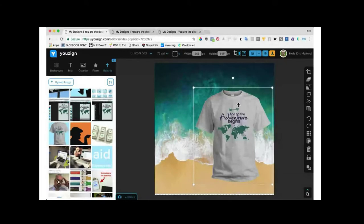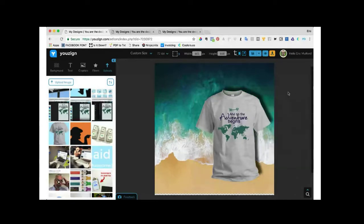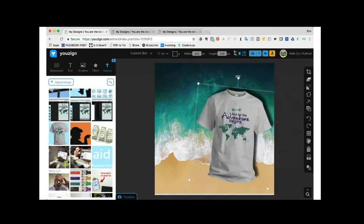So if I want to take this, this kind of blends in. I need to add a shadow here to make it look good, all right? When I add the shadow, watch what happens when I add the shadow. Increase the distance on the shadow and increase the darkness, the opacity of the shadow. Now it starts to stand out, okay? So I want to add two of these. So I'm going to take this one.